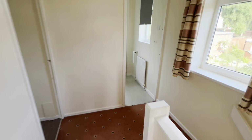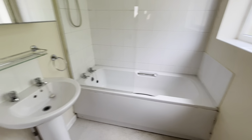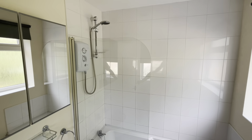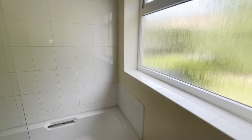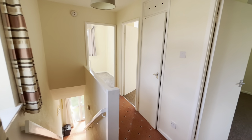And then lastly, we'll go to the back of the house where the bathroom is. The bathroom's been replaced, it's been upgraded, fully tiled around the bath. There's a new electric shower in there, and there's a new shower screen, and the double glazing all the way through. It's got the vinyl floor covering tiled effect, and then that's back to the landing, as you can see.